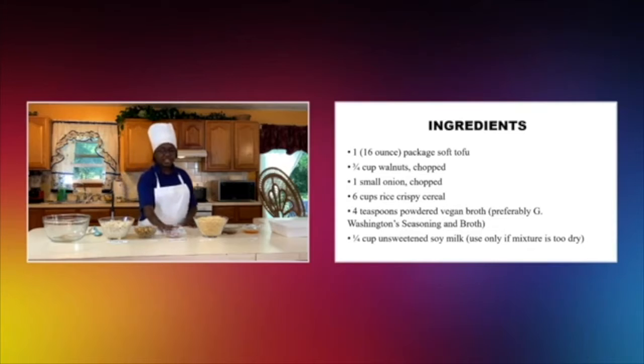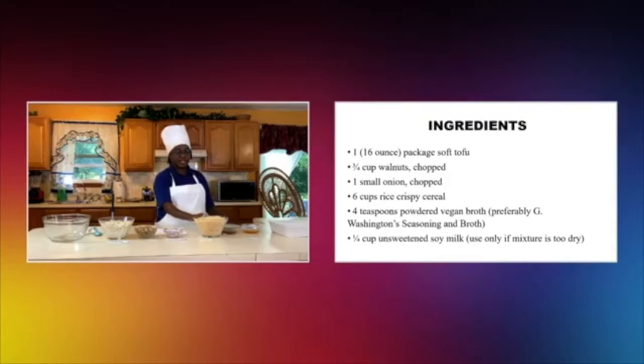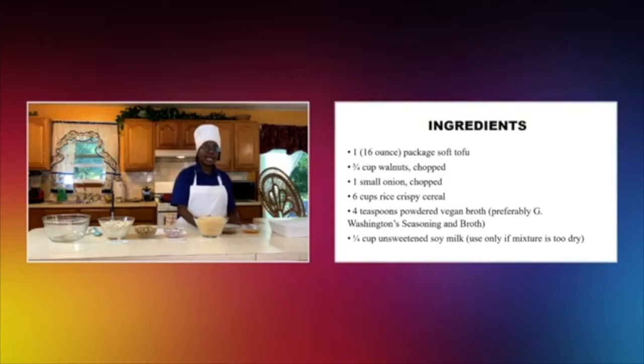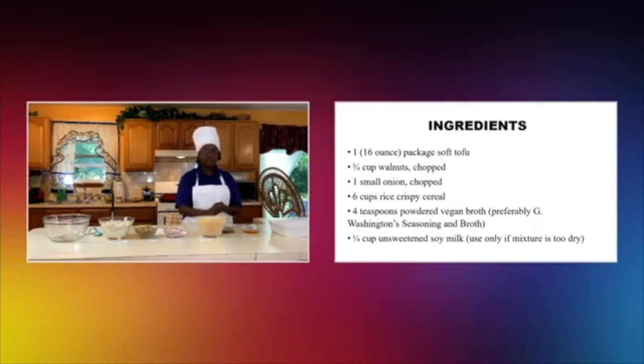We have our onions. This is 2 chopped onions. Then we have our Rice Krispie cereal. This is actually 12 cups. And then we have our 4 cups of powdered vegan broth. It's actually a powder, and we made it into a broth, a seasoning broth. So those are all the main ingredients.